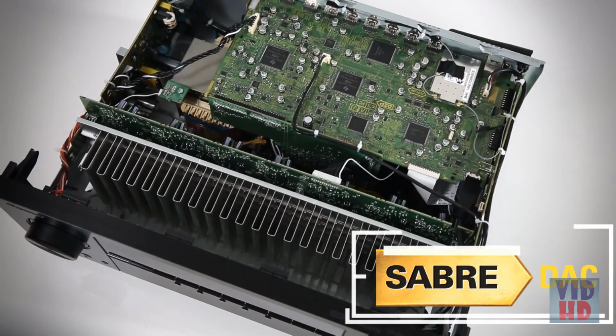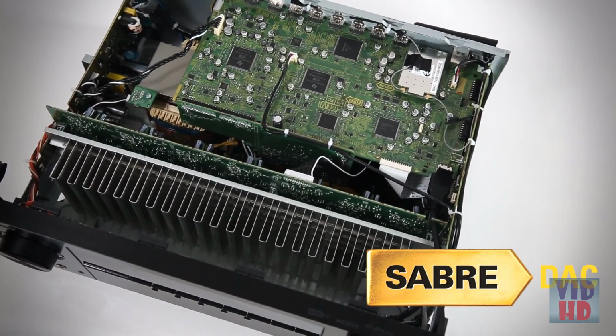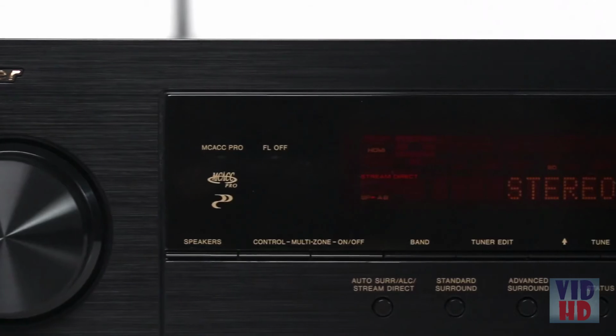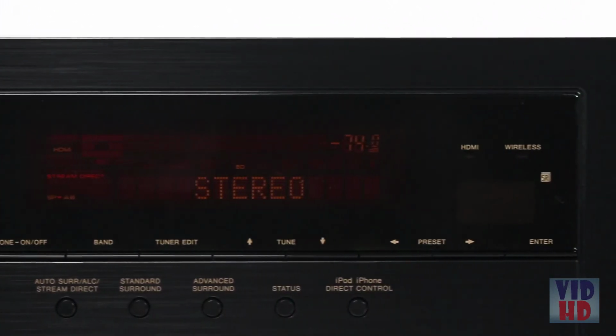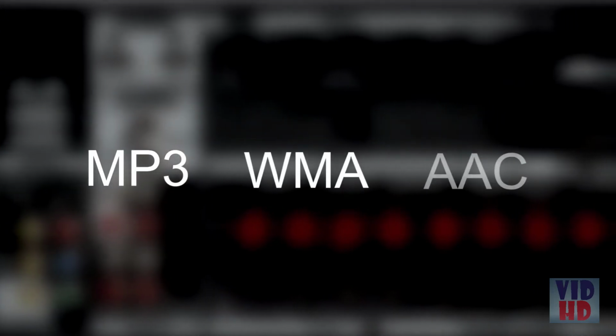The ESS Sabre 24 digital to analog converter makes sure all of your high-resolution audio files and Blu-ray soundtracks stay pristine. The Elite VSX90 delivers the high-resolution music playback audio files demand, with support for 192/24 AIFF, multi-channel WAV, FLAC, and Apple Lossless up to 96/24. Compressed formats such as MP3, WMA, and AAC are also supported.